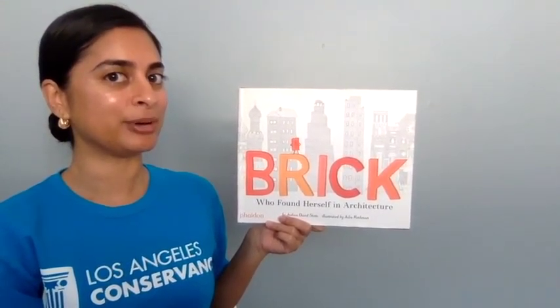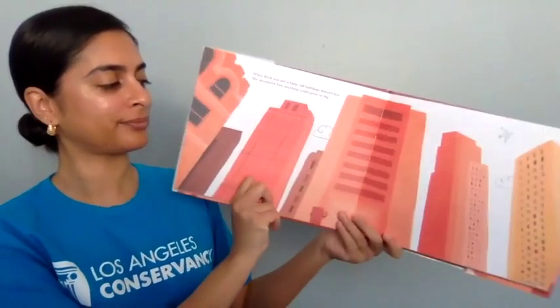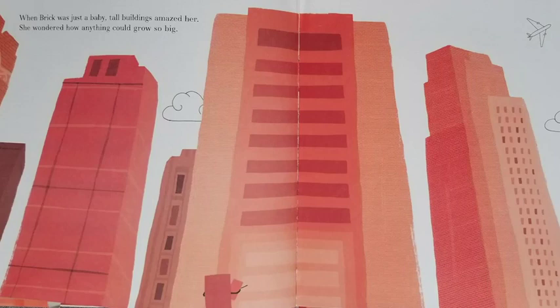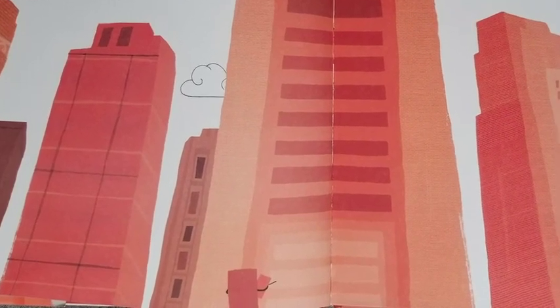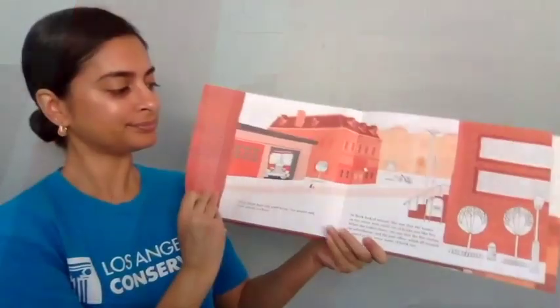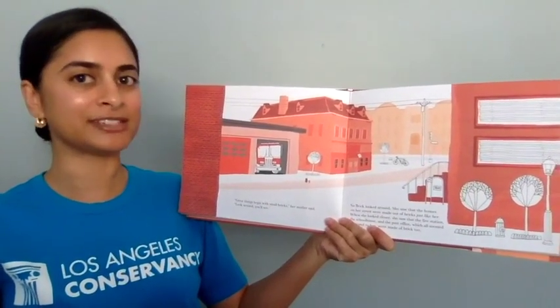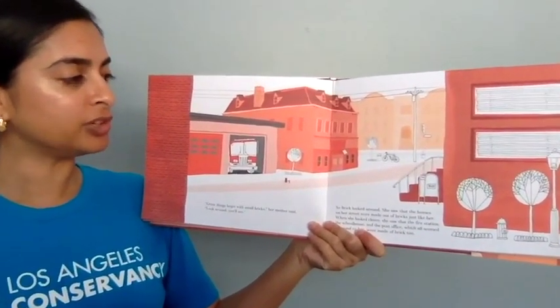In this story, Brick Who Found Herself in Architecture. When Brick was just a baby, tall buildings amazed her. She wondered how anything could grow so big. Great things begin with small bricks, her mother said. Look around you, you'll see.